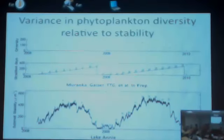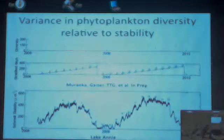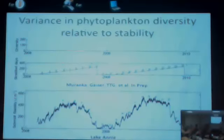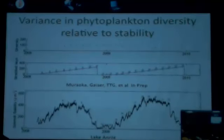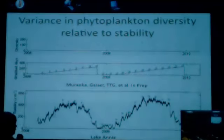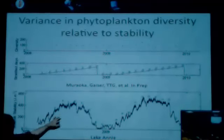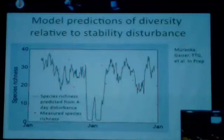And these are some results from Lake Annie where Koji's taken a model. He's kind of a physical knowledgeist too. And he's looking at the accumulation of stratified time. So the more stratified the lake, and the longer it's stratified, the less disturbed you would think it would be. But within any place along that period of stratification, you're going to have variance in stability that's driven by a windy day or a rainy day or an event. And so he said, to what degree can we use, again, just the physical variance and stability to predict species richness based on that unimodal model?